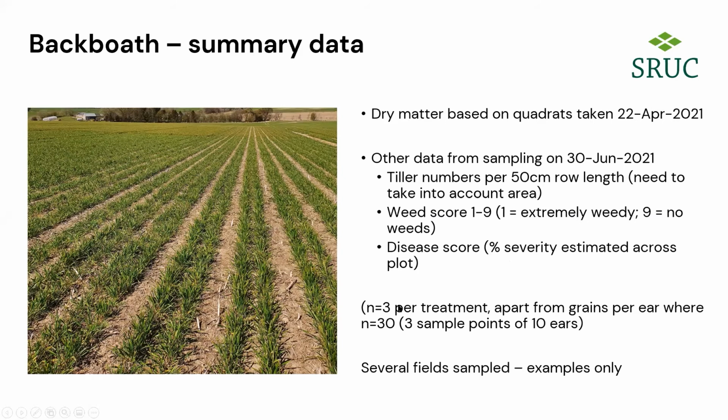We did 3 replicates treatments, or three samplings per area. The trial wasn't replicated itself, but we did sub-sampling within each of the bigger areas. And when it came onto the grains per ear, we actually had 30 heads taken randomly at 10 sample points, so 10 ears from 3 sample points across the area.